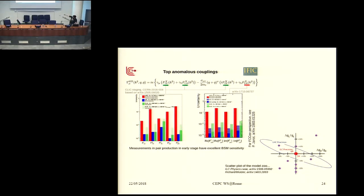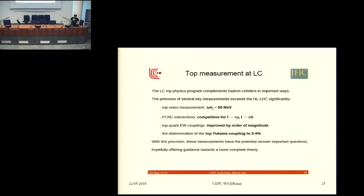This is discussed under the effective Lagrangian framework, and all the couplings can be measured to a very high precision at the linear collider with respect to the LHC result and the existing result. Meanwhile, there is also a dedicated paper from Jeannot and Patrick discussing the measurement at the circular colliders. Basically, the main conclusion from this presentation is that the linear collider top physics program is highly complementary to what can be carried out at the LHC and the high luminosity LHC. The typical mass and coupling accuracies were given here.